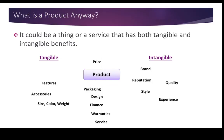So, product vision and definition. There are tangible aspects of your product, and there are intangible aspects of your product, and they all matter. Have you ever eaten something and for some reason something smelled bad at the same time? Smell affects taste, right? Intangible product attributes affect tangible.